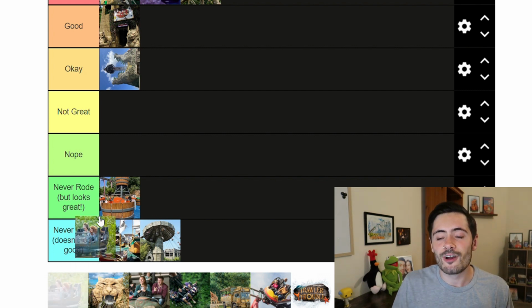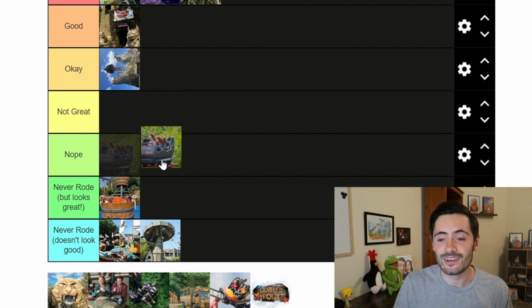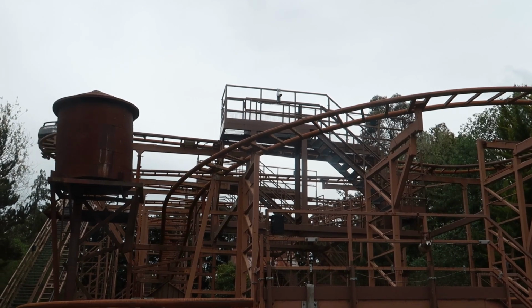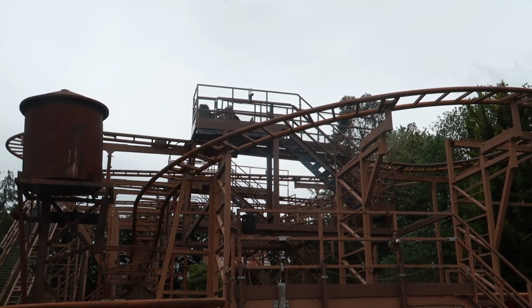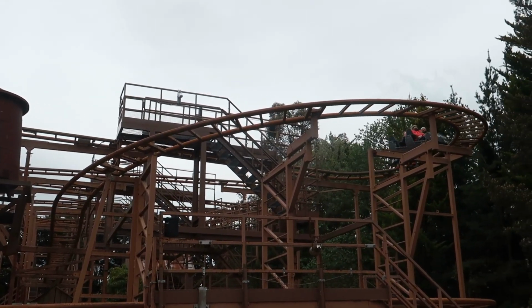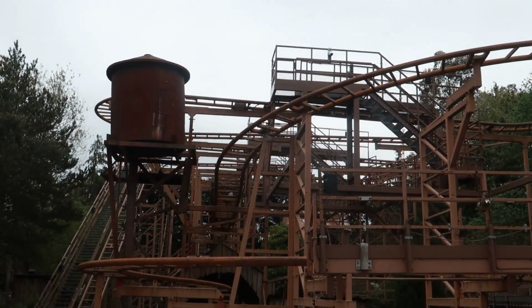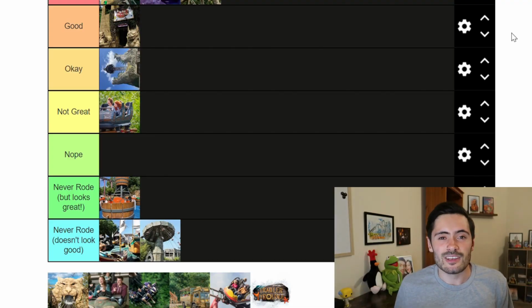Okay, so next up we have got Rattlesnake, and this one is going to go into Not Great. Now the overall ride, it can be fun, but it can be very painful at the same time. The carriages are really small, so you're kind of crammed in there, and it's very jolty. And the brakes in it are very sharp, so it can be a very uncomfortable ride experience. So that's why it's going in Not Great, but I will still go on it.